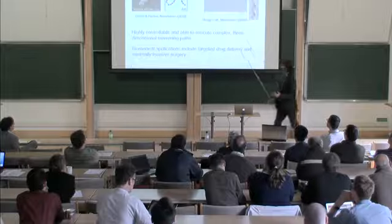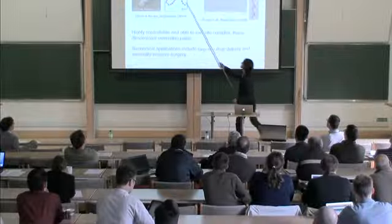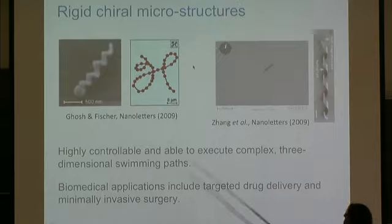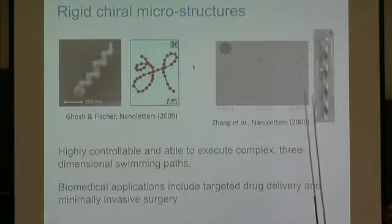One of the reasons we focused on this design is because both have been demonstrated to be highly controllable. Here's the swimmer executing this H path that was, I guess, preset by the person controlling it. And they've also been able to control these swimmers in 3 dimensions. At some point here in this video, they've rotated the magnetic field directing the swimmer upwards, and the swimmer is actually swimming up out of the plane towards the camera.